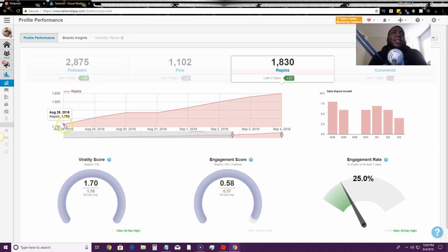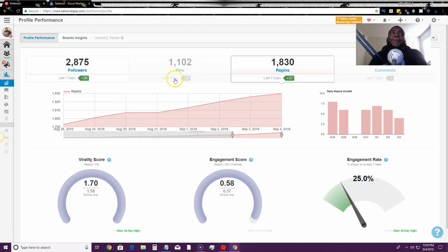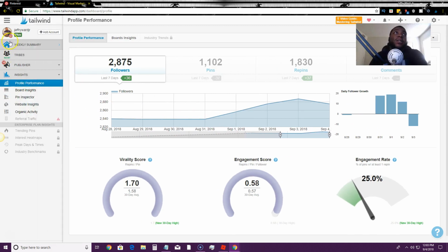So I think I got this app on the 28th, yeah, the 28th. I started using Tailwind. I got the 400 pin membership, and ever since, I've been putting my content in the schedule feed, and Tailwind has been automatically posting it. I'm not there actually posting it. I just have everything scheduled out. I've been growing quite consistently. So the number is going up and the amount of repins are going up, and I'm getting more followers and engagement.